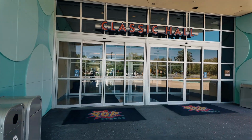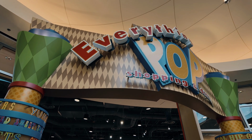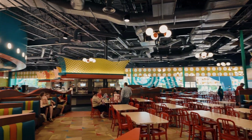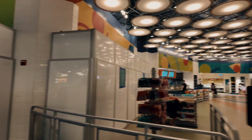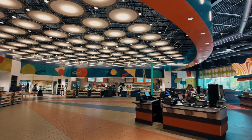All right, now back into the Classic Hall. Quick look into Everything Pop. Again, your gift shop and dining here at Pop Century. At this gift shop, you're going to find your classic Disney merch here, pins, as well as water bottles, snacks, and other things for your hotel room. It's your classic Disney hotel gift shop. As you can see, a lot of seating here at Everything Pop. It goes all the way around, with where you get your food being right there in the middle. Some construction walls are still up here, so it's not completely done, but almost finished. And it looks very clean and nice and smells great in here.